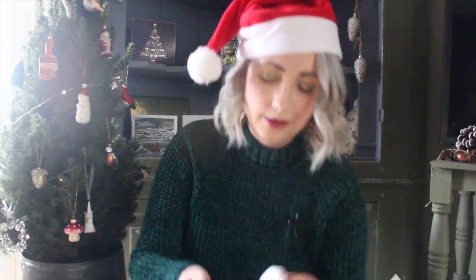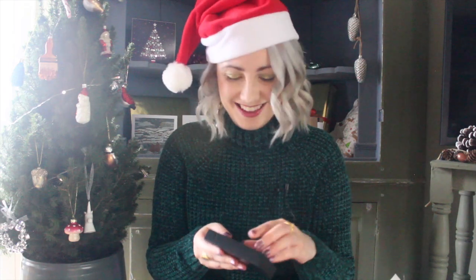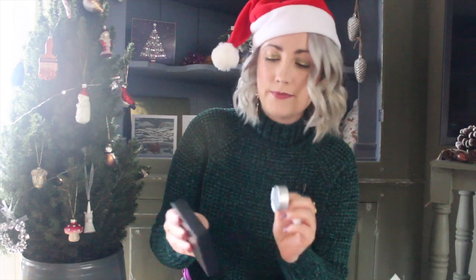Oh, I just pulled the candle out of the metal. Whoops. Oh, that's really staying in there. There we go. I can't get it back in the box.